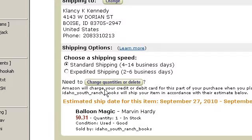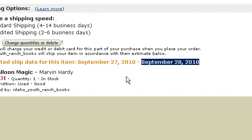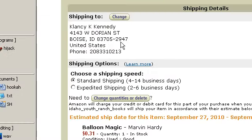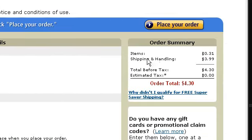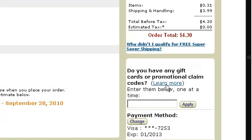Alright, so here we have our final confirmation page. One last chance to change my shipping option if I want. I got my estimated shipping time here. So, estimated date that it begins shipping, and then of course arrival. And once again, this is using some integration with the post office. And my order total is going to be $4.50.